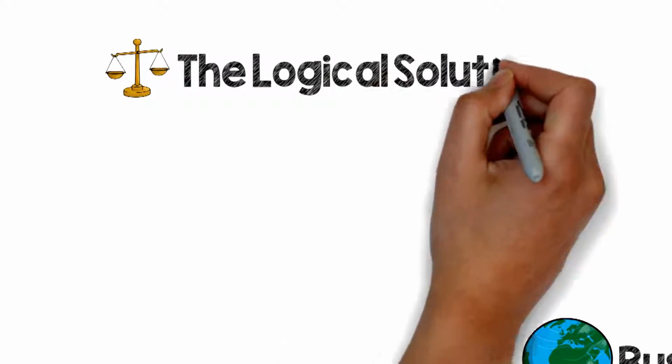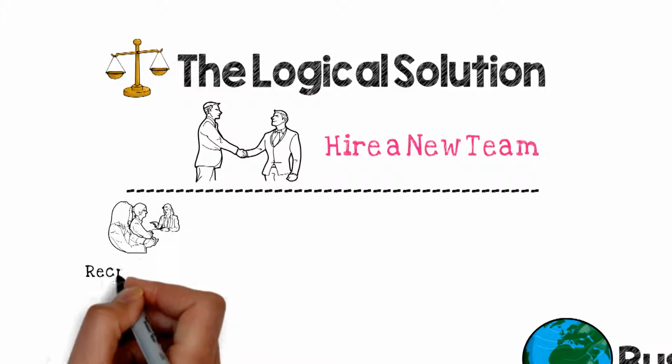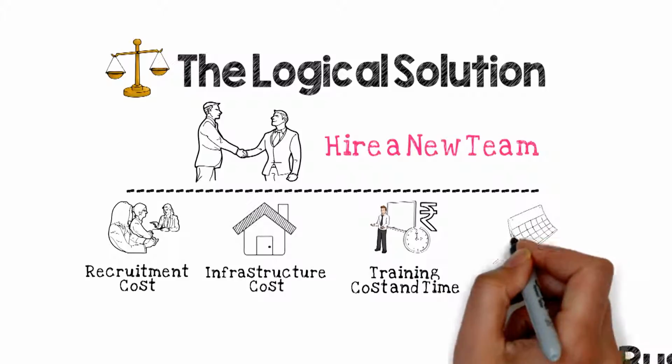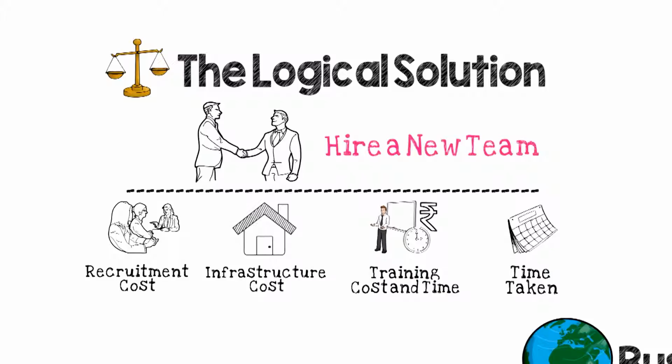So the logical solution was to hire a new team of installation service engineers and train them on setting up and running the instrument and respond to customers' requests. This solution posed some more challenges. For example, the recruitment cost. The company was looking at quick manpower recruitment, which obviously came with the cost of hiring and increased pressure on payrolls. Infrastructure cost. Of course, there's going to be heavy infrastructure investment to manage a new team. There was an associated training cost, and the logical solution was going to be very time-taking, as it would take a couple of months for this to be operational.